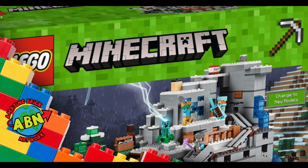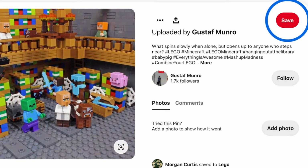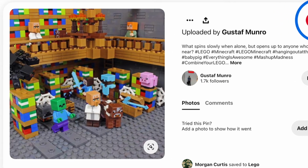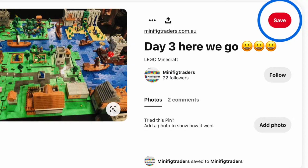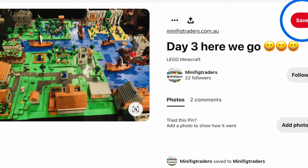Now let's have a look at some Lego Minecraft creations. We don't see enough of these on the Amazing Brick Network, and I really like Minecraft, and I love the way that the bricks work. Like, they're meant to work together. But there's some really cool little scenes here for you to check out, and I do hope that you're enjoying everything that you're seeing. There's a lot of creativity taking place. That's a phenomenal layout. Well done. I do love it a lot.